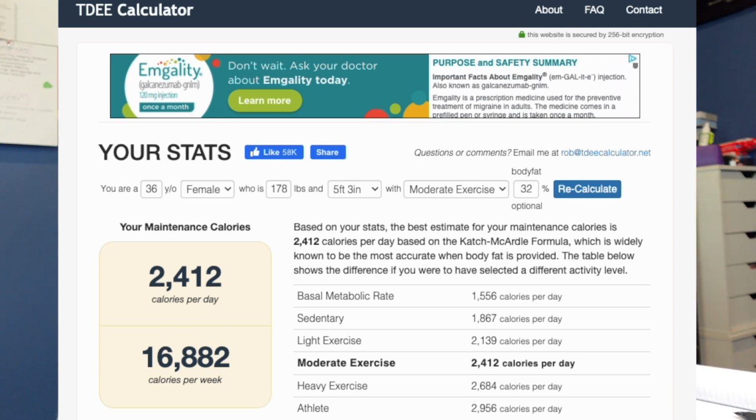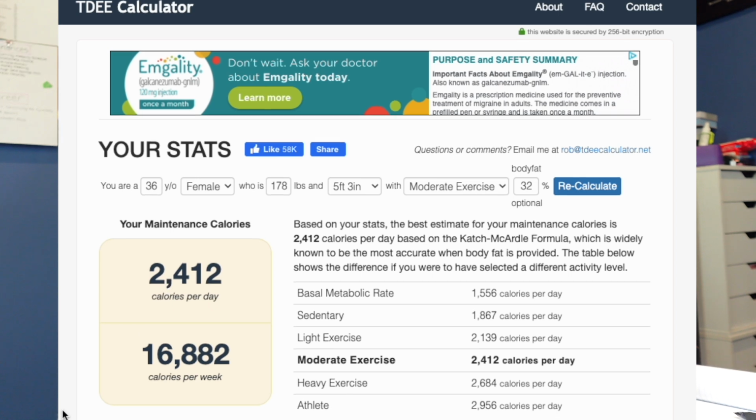Now, again, I'm not a nutritionist and this is a website. So if you want your most accurate maintenance and cut calories, you should probably go to a nutritionist. But this gives you a really good starting point, right? So everything you see, don't take it for Bible, but this is a really great starting point for me and it's been working for me. So 2,412 calories is where we are.